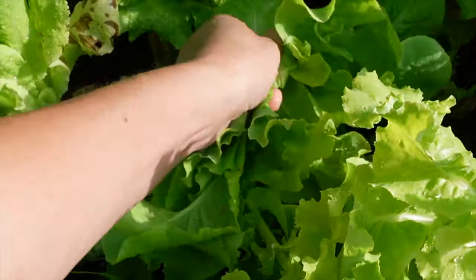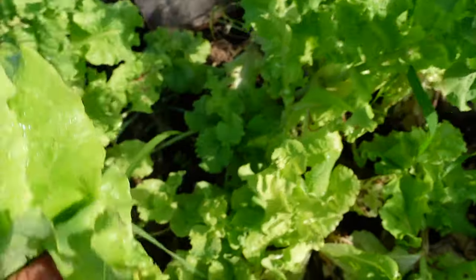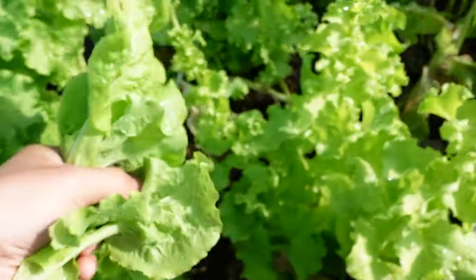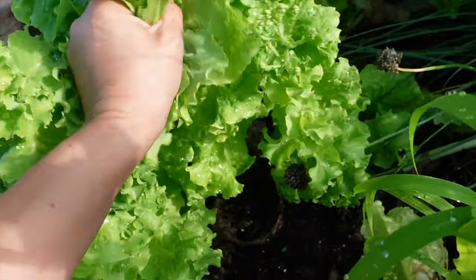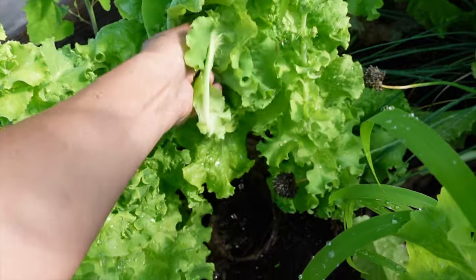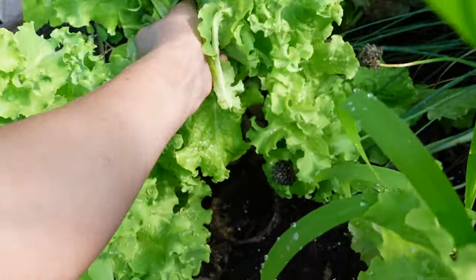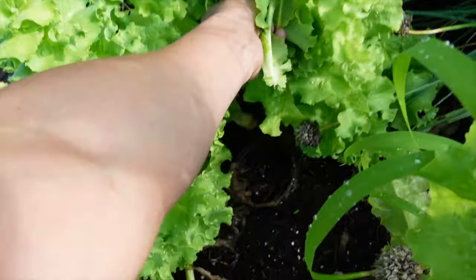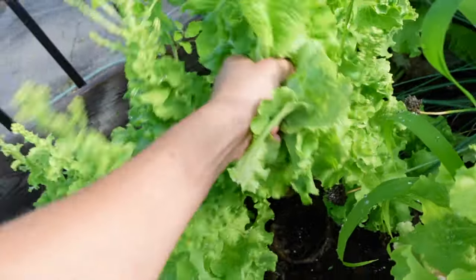Lettuce for the bunnies. This is the same little strip of lettuce that I got from Dollarama for like $3 or $4. It's like a seed strip, and it has come back. This is the third year it's come back on its own. It just reseeds itself, and it's so good.